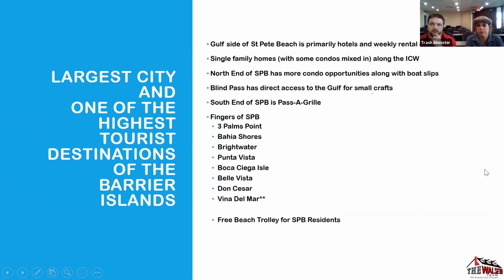The north end of St. Pete Beach has more condo opportunities, along with boat slips. And then the area when you go over the bridge at Blind Pass has direct access to the Gulf of Mexico for small crafts. And then the very south end of St. Pete Beach is Pasagrille. Do you want to talk about the fingers of St. Pete Beach?